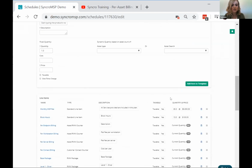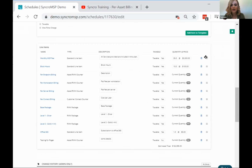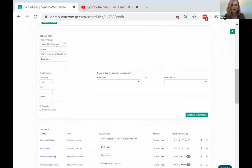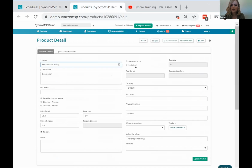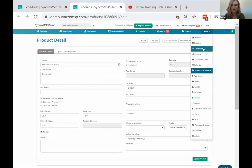So Justin's question is, when you add an asset and RMM counter or any line item in here, you can't see what it's being billed at, these dynamic counters right here. You just see the amount. The only thing I can suggest is you can click into the actual product that you're billing this customer at, because there is no drop-down menu to see what it's being billed at on this specific page. You can go into the product section and see what that's being billed at. The other place to check is if you are doing any type of overrides via the contract, you can check that section there as well.